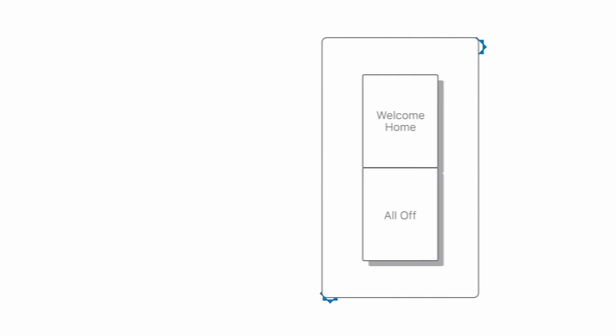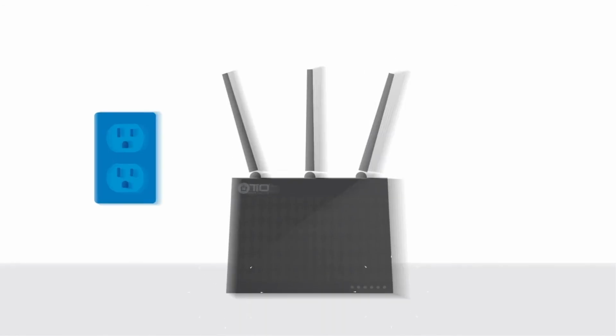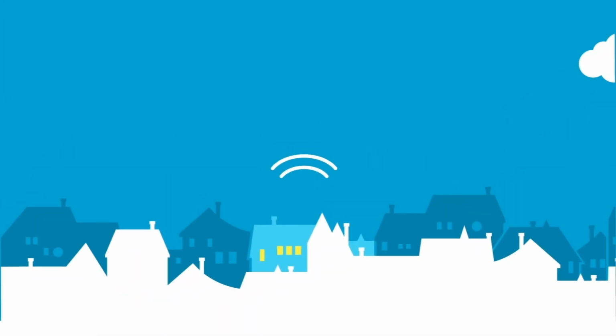If you can install a light switch, you can install TiO. No new wiring or new subcontractor required. This also means no extra or unexpected labor costs. And after TiO's installed, plug in the master coordinator and it's all up and running. No internet needed, no additional setup. TiO is plug and play.